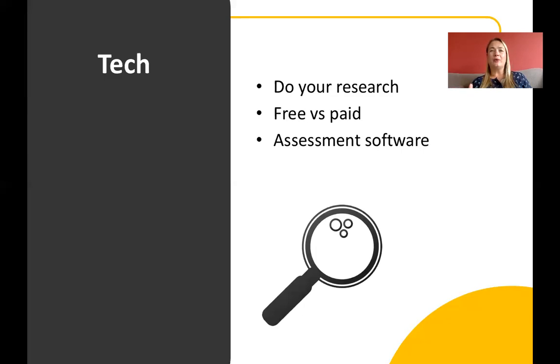So what were you doing before when it was the face-to-face world? Did you handwrite your notes? Did you have criteria? Did you have tick boxes? What was it that you used?